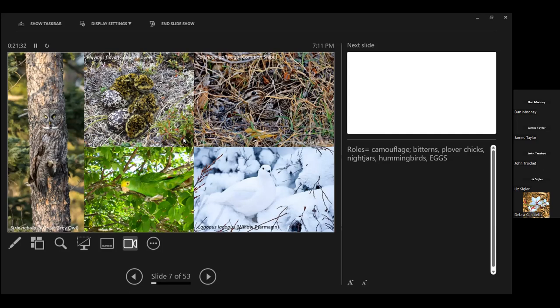And this is also a cool example of a bird that will change its color with the season. In the summer season, it will have more of a brown morph as the snow melts around it. So color is used in camouflage a lot, and it's used very effectively.